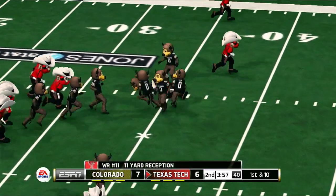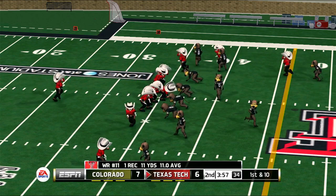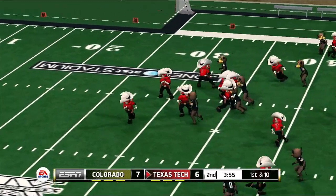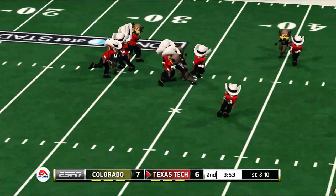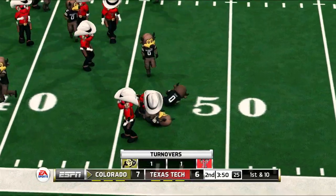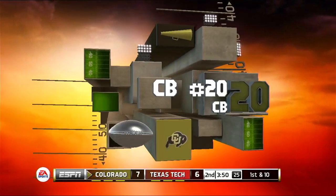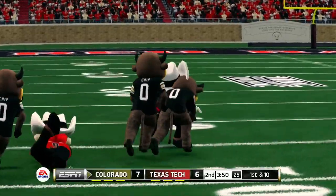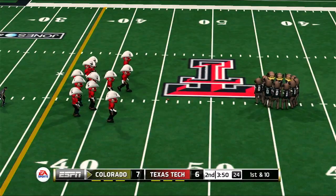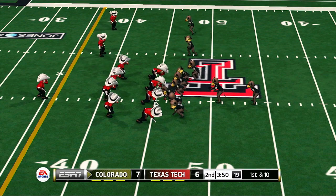Throws a bullet over the middle. Passes it and it's picked out of the sky. He didn't throw it away under pressure, and it really cost him. It sure did. He saw that he was going to get hit and just threw one up for grabs. He's got to learn to take the sack. First and 10. Ball on the 46. Colorado with a 1-point lead.